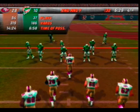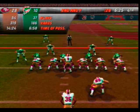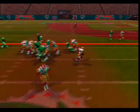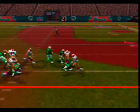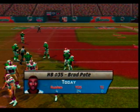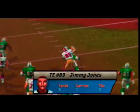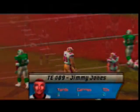Second and seven. Ball on the 40-yard line. The Dolphins with a four-man front. They give it to the halfback. Man is there for the tackle. This is a great block. Watch here. He just barrels into the defender, taking him right off the turf. Now that is a textbook block right there.